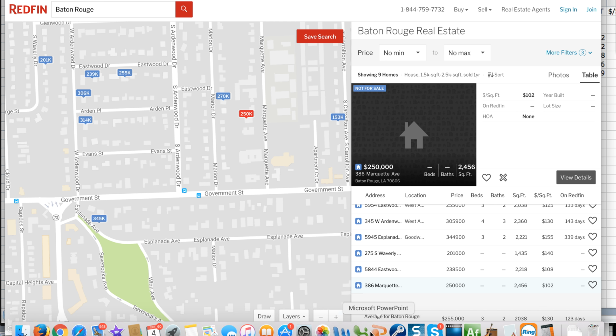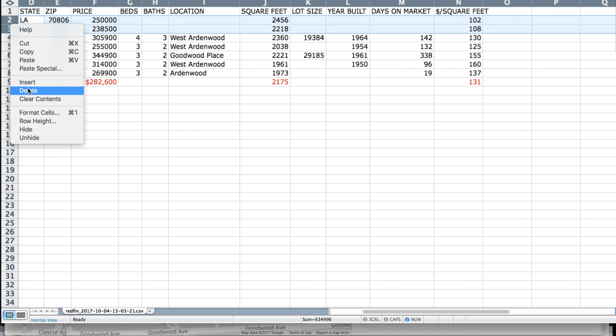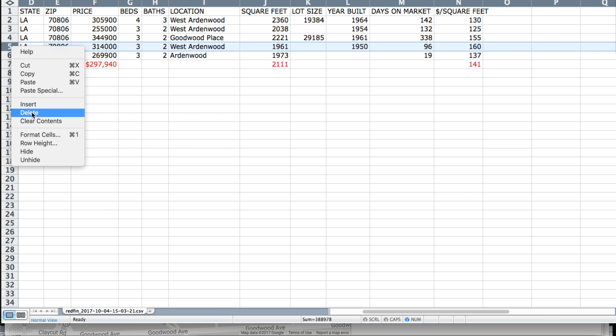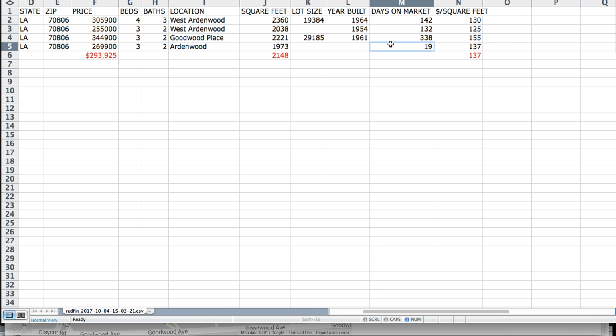So just for fun, let's go back to our thing here. Let's delete these bottom two and just see what our numbers come out at. So let's delete these. That puts us at 141. But then I also think this 160 needs to go because it's just an anomaly. So let's delete that one. Now we've got 1, 2, 3, 4 comps. We're coming in about 137. So we're taking into consideration this really high one at 155, but then we got 137, 125, and 130. So I feel really good about 137.